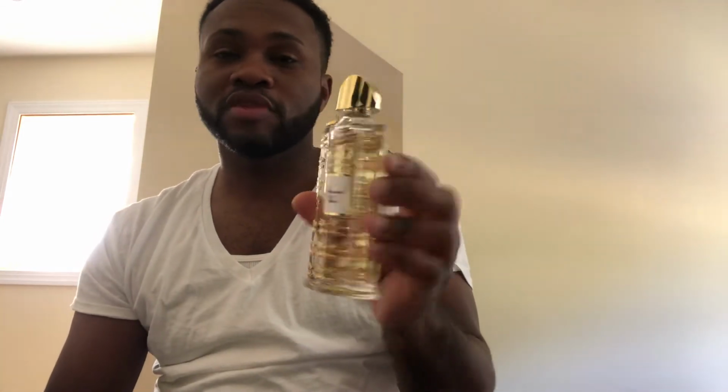I decided to do a review on this today again because I actually just went through my 30 ml decant that I had for Creed Spice and Wood. Obviously, this fragrance is super expensive, so I started out with a decant.